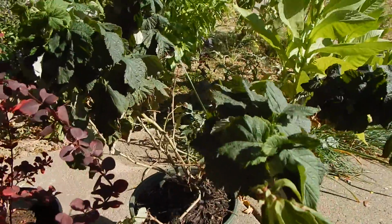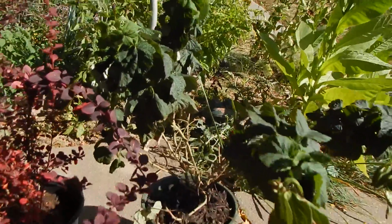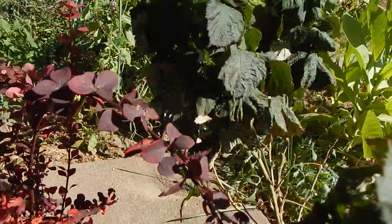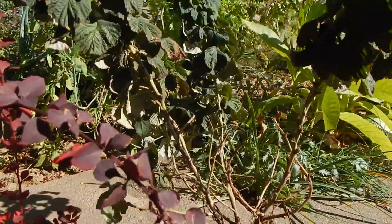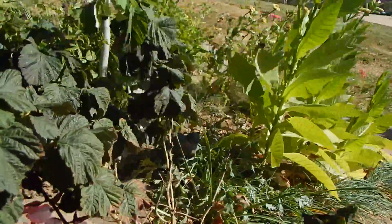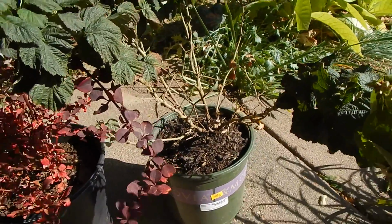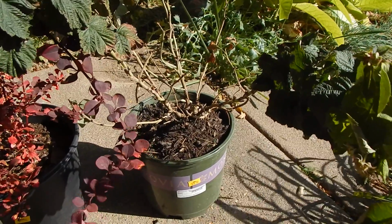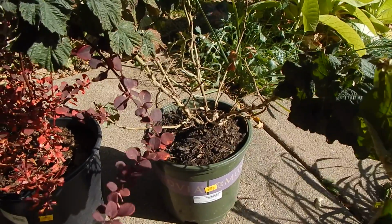Right here I have a raspberry, and this one is a new variety. The trademark is called Brazzleberries, and the kind is called Raspberry Shortcake Dwarf. This variety has been bred to grow either in a pot, which I'm gonna do, and it will become part of my deck garden in the future.